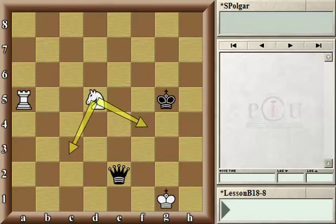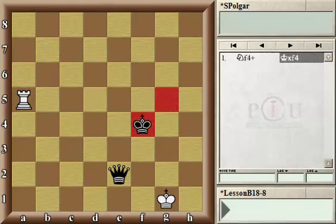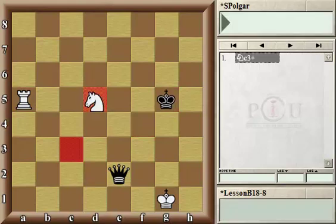The correct answer is knight f4 would be a major mistake, because then the black king is able to get out of the check by at the same time capturing the white knight, which was attacking the black queen. Therefore, the correct solution is moving the knight to c3 rather. And now, after black moves out of the check, the black queen is helpless.